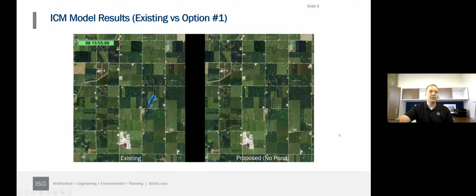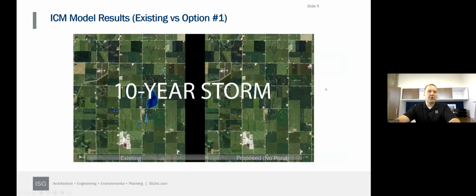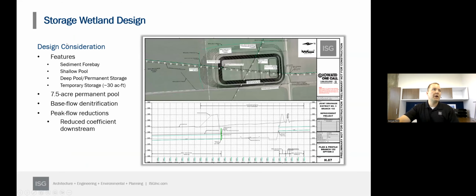So moving on, one thing I just want to touch on before we talk about that is what we're going to focus on here: this historical lake bottom and how we can do our best to provide better drainage for that area as well as other areas, but also do it in a more multi-purpose manner. So what we came up with is what I'm calling a hybrid storage wetland design. You'll be able to see on the next slide where exactly this is located, but it's just upstream of that historical chain lake basin.